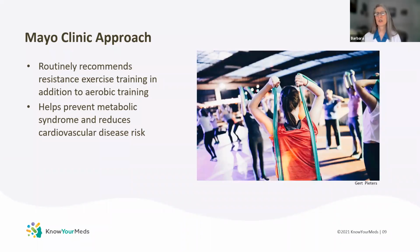The Mayo Clinic approach tells us that a combination of aerobic exercise and weight training, or you can see the people working with resistance bands, can help to decrease the sugar in your blood. So it can help with diabetic control, because increasing your muscles removes the glucose in the bloodstream because the muscles take it up for energy. So it's important to build muscle as well as reduce fat when it comes to exercise. They both help the metabolic syndrome, which is a combination of low HDL, high triglycerides, and diabetes.